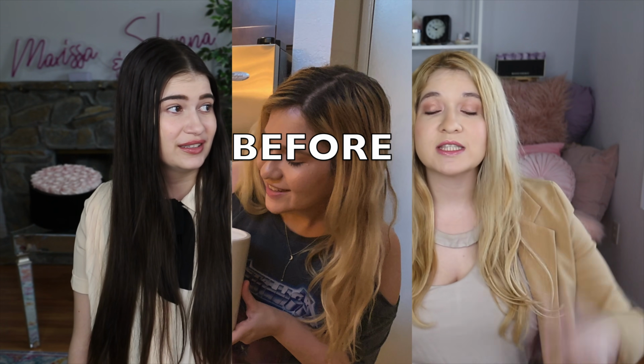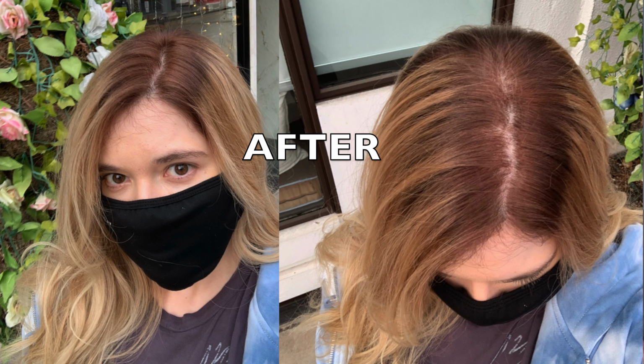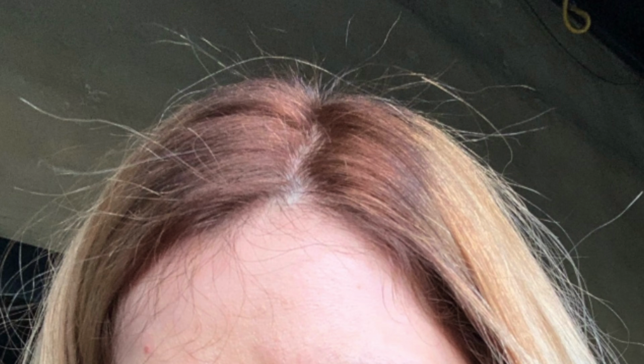And my hair looked horrible. So I came in with dark roots, dark brown roots, and I left with dark red roots. My hair did not come out blonde. She did not make me blonde. She changed my hair to dark red. I don't even think that she realized she was changing it to red. I think she just messed it up and then tried to be like, look at how great it looks.